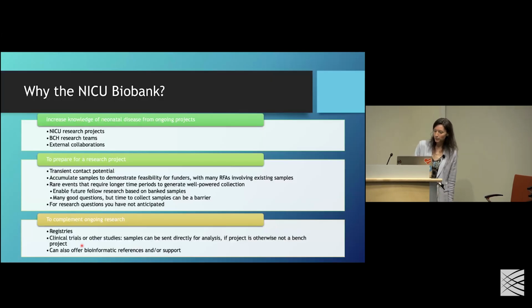And so why did we do it in particular? And I'll be brief. Like I had mentioned, I just think that there's a lot we can learn from our patient population. It's for both people inside our group, people in the hospital, and then external collaborations where it might be hard to get together more than 2 or 3 people with a particular diagnosis at your hospital. But if we all work together, we can actually get a large group. A lot of it with all of these biobanks is to prepare for research, right? We have these transient contact opportunities, and so we wanted to start that contact.